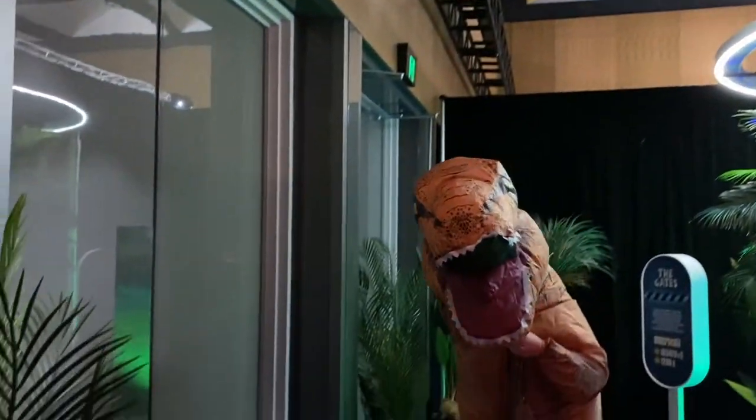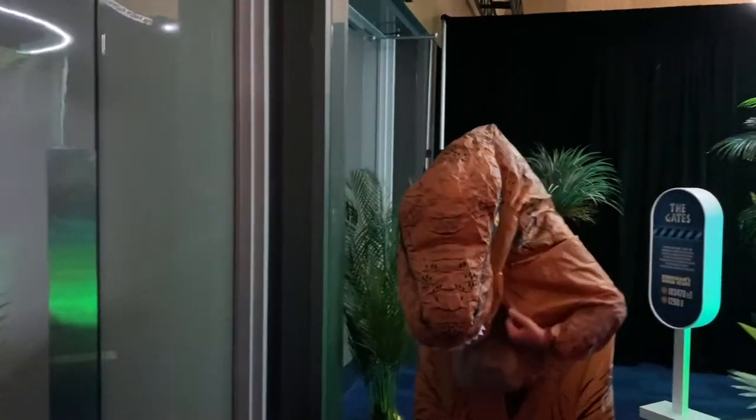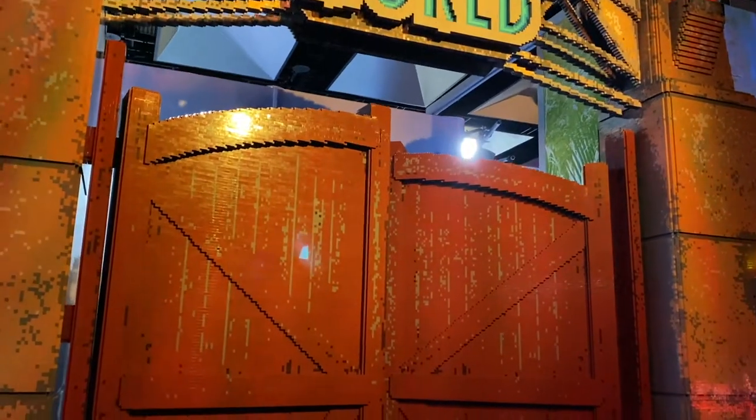All right, so we've entered the heart of Jurassic World, and of course, Ashley the dinosaur, a few cosmetic adjustments. But guys, check this out, LEGO, all LEGO. Wait, I didn't know this. Very awesome. You ready?